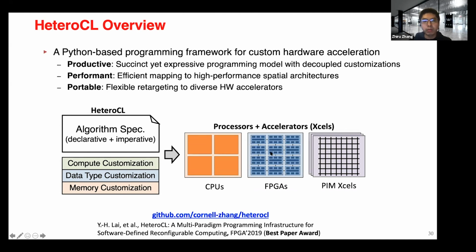For now, we have been mainly focusing on FPGA. We are also adding a backend for in-memory compute PIM devices, and later on, we'll also look at ASIC as well. Hydrocell is already open source. Most of the features that I'm going to mention later on are already available in the public repo.